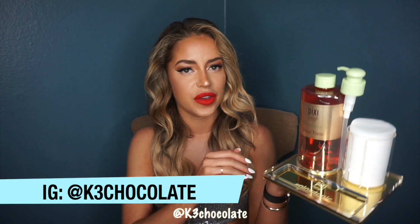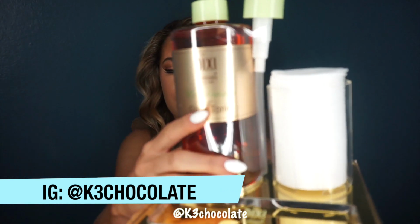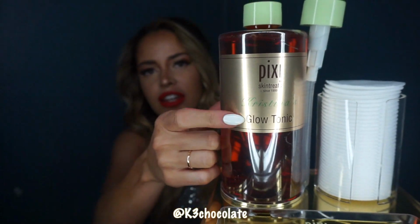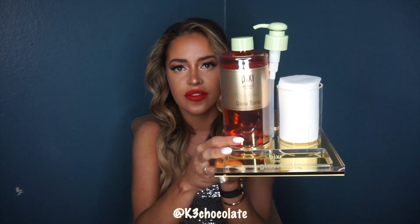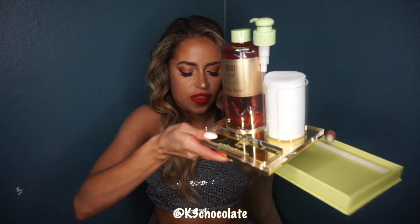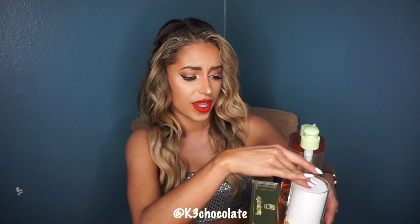So the first thing I want to show you is this cute little tray that Pixie sent me, and it says Kristina's tonic. Like, how cool is that? I already use Glow Tonic. The stuff is amazing, but it's really cute of them to send this little customized tray, and right there it says #Glow Tonic. It came on top of this thing instead of this cute box with a ribbon, so it can't get any cuter than that. And this little thing is so convenient. I literally use these every single day, so this is very convenient.